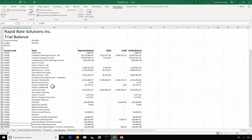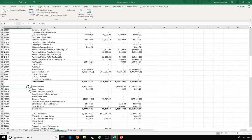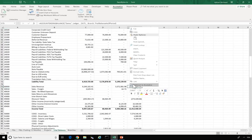I want to show you the simplicity. But first, before we do that, I would like to show you what I believe is one of the best features in the product. This is the Smart Drilldown feature. So let's start by taking a look at the sales revenue amount that we have here. So let's right-click on this $12 million figure and select Drill Down to Acumatica.